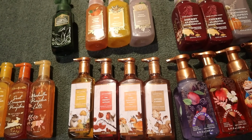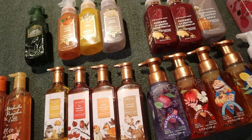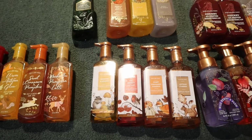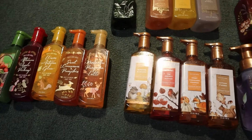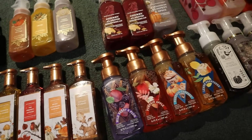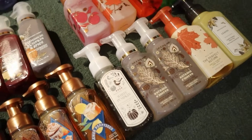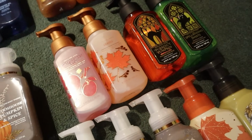So I decided not to go through the summer and spring hand soaps because I know I'm going to keep all of them. There's actually not very many, but instead I did want to go through the fall and winter ones. So here are my fall ones. Most of them are keep. Fall is my favorite season, so I have a couple of duplicates of ones that I know I really love. And there's a couple of Halloween in there.